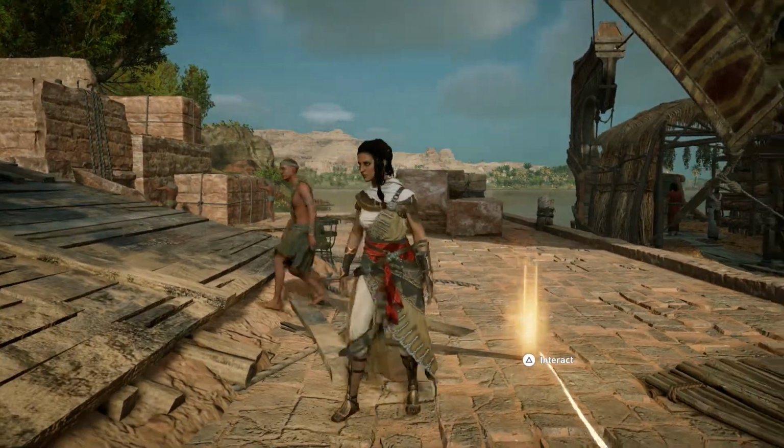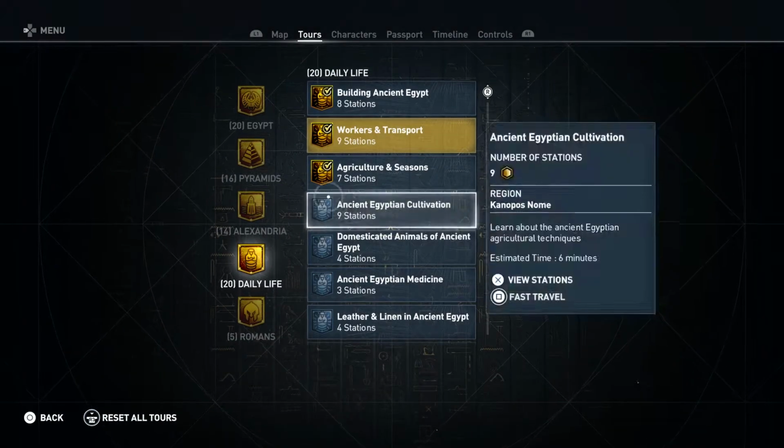And that is the end of the tour. Here are the remaining tours.